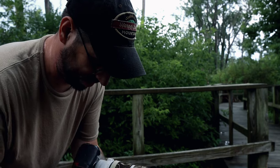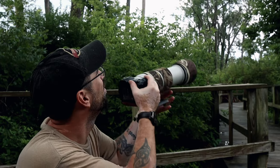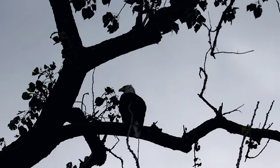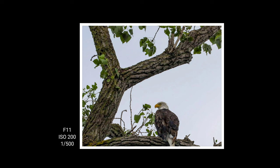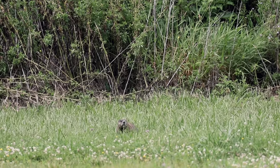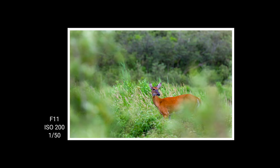There's a bald eagle right up here on a tree. See if we can get a couple shots of him before it starts coming down. There is some wildlife over there, and looks to be some boats that we'll get some photos of too a little bit later on the hike.